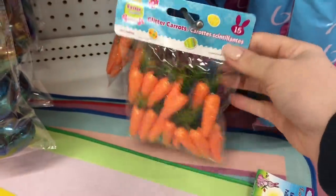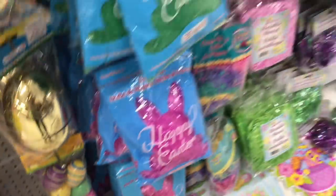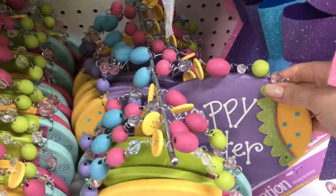Little pack of carrots. They're glittery. I think they're similar to the ones at Dollarama. They do have a ton of Easter stuff. Ooh, I like these plaques.